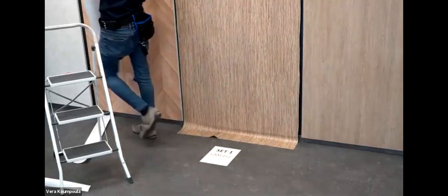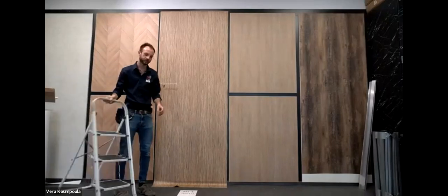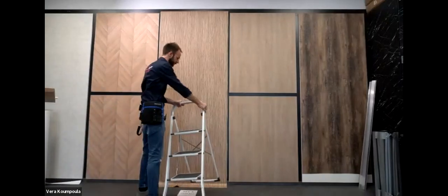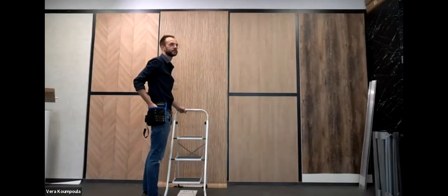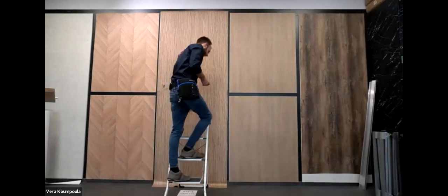So it is obviously really fast, it's really clean, you don't disturb the activity. So if you were to do this in a hotel or in a shop or whatsoever, you really don't have to close your business in order to renovate. So that's the big advantage with Coala Interior Film.